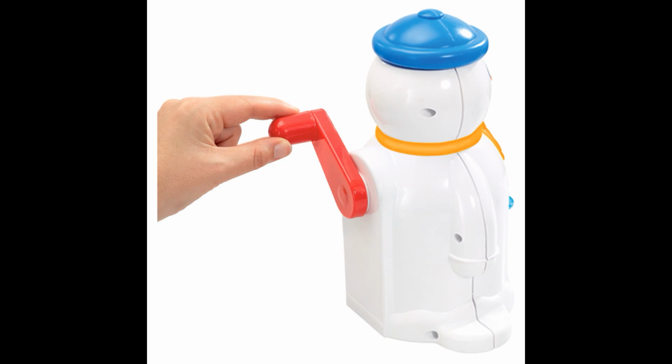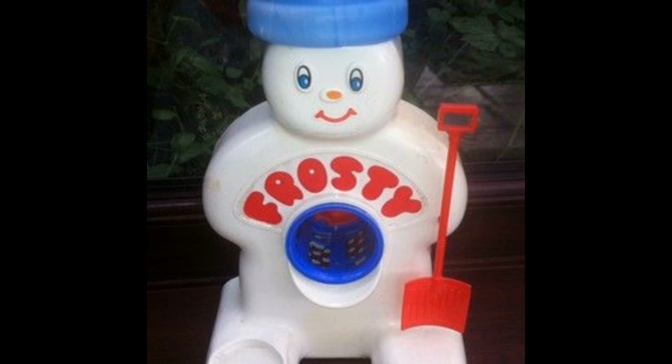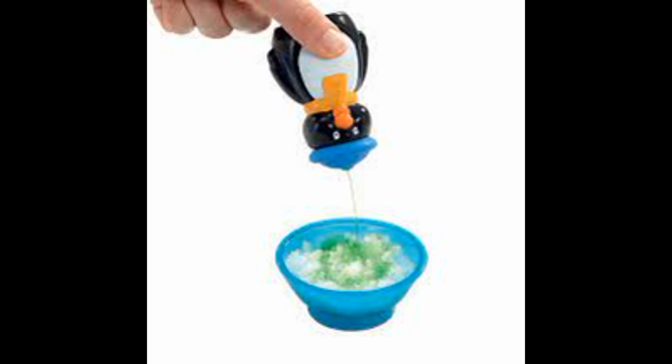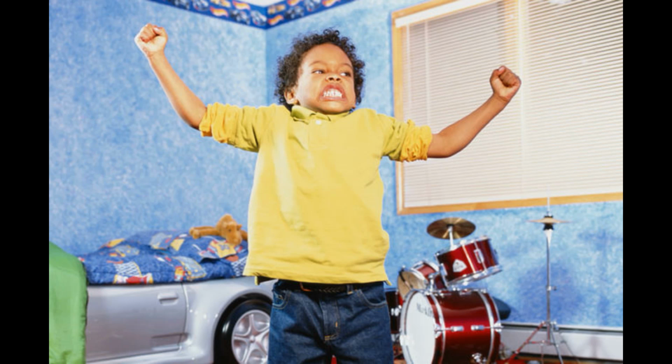In reality, the handle wouldn't turn and would eventually snap off. Either that or 1% of the ice would shave after a few minutes because it had melted. What ice you were able to get out was then covered with syrup dispensed from a penguin's head. The E numbers gave you the energy to turn the handle and shave the ice, just like the advert.